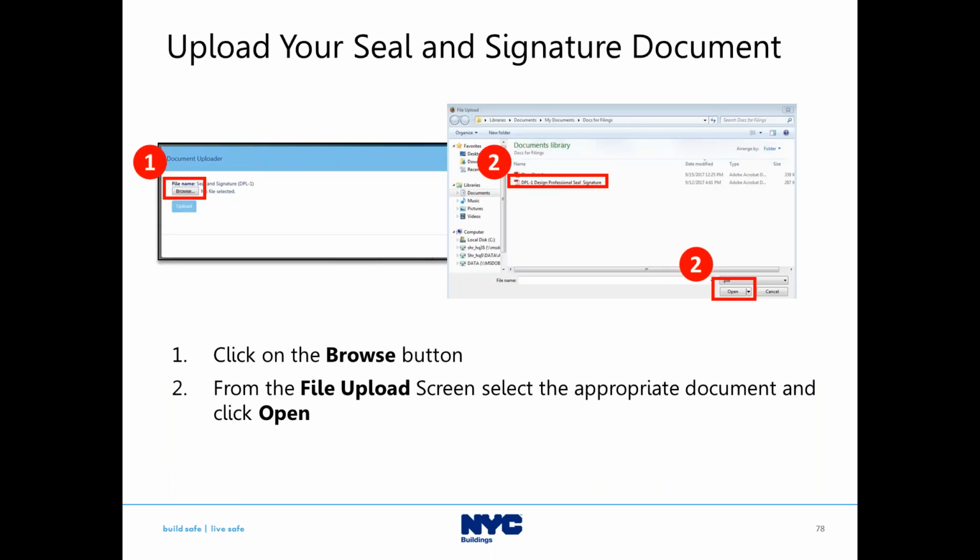All right, so here's a little bit about your seal and signature form. You can get this off of the DOB website under Forms. You're going to print it, sign it, and stamp it. And again, it's good for 1 year from your signature date. And once you've done that, you're going to scan that right back into your computer and just save it there.